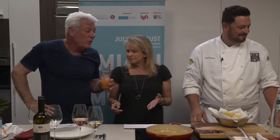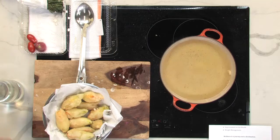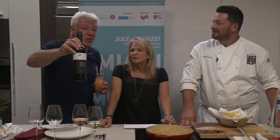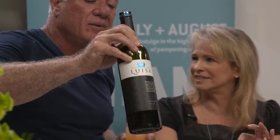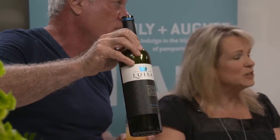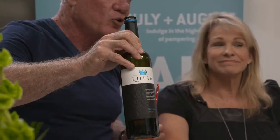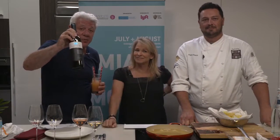That was great. And you know what I remind you too? When we tasted the squash blossoms from Salumeria 104 and Chef Angelo, he poured this Luisa, a Ferrilli Sauvignon Blanc. Excellent, wonderful with the squash blossom too. And you can find this on the menu, right? Absolutely. And every Tuesday until the end of October, it's Salumeria 104 half price.